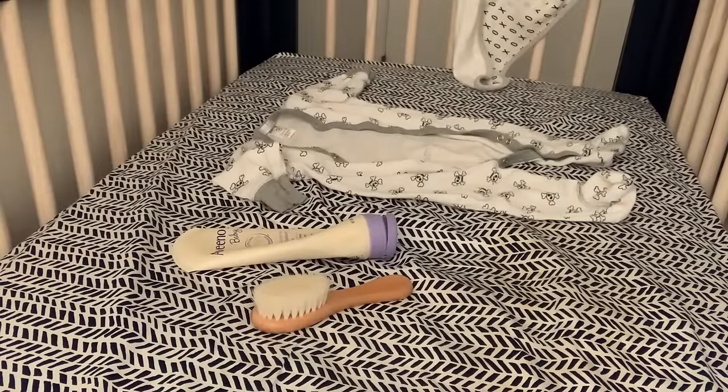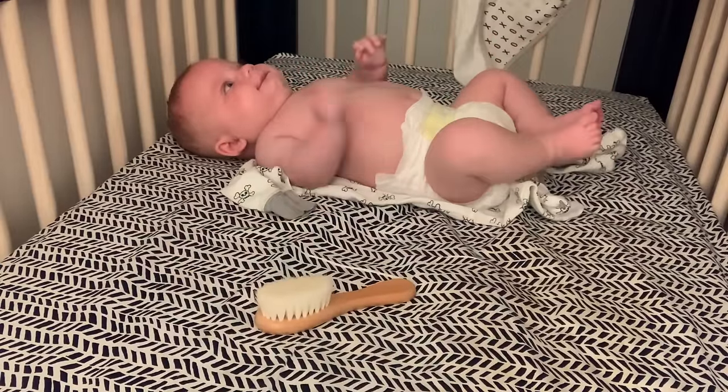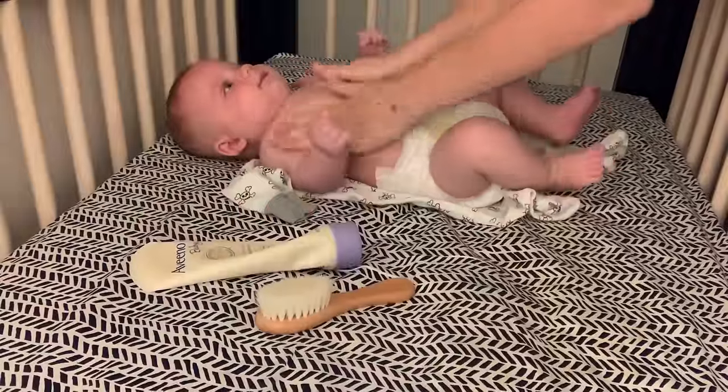Once my baby has his diaper on, it is then time to lotion him, brush his hair, and get him dressed. The lotion that we use is just the Baby Aveeno, the lavender scent.